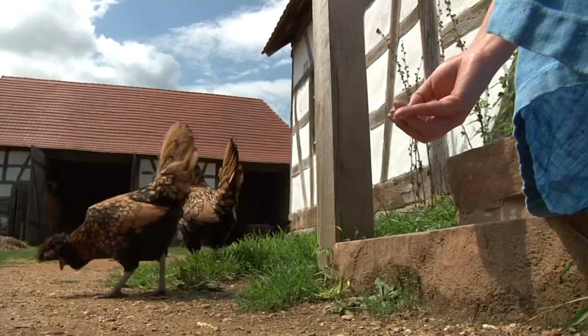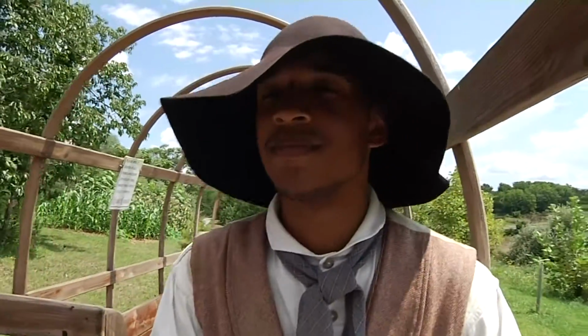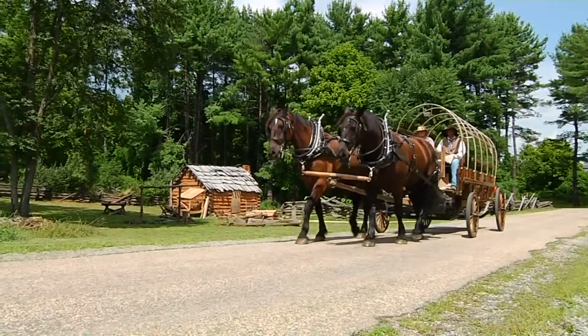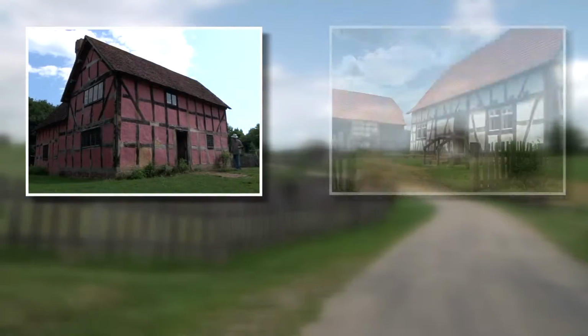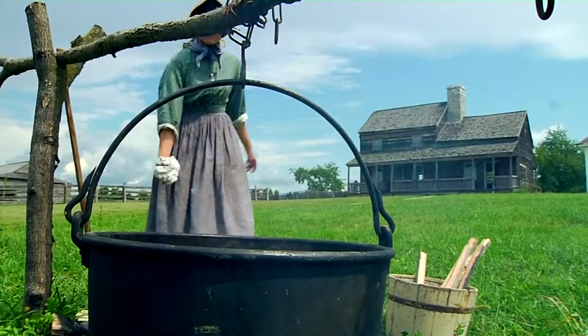This outdoor living history museum tells the story of those early immigrants and their American descendants with a one-of-a-kind step-back-in-time experience. Visitors here can walk through the many exhibits where you can not only see and tour the traditional rural buildings from England, Germany, and Ireland, but you can also watch and experience that life yourself.